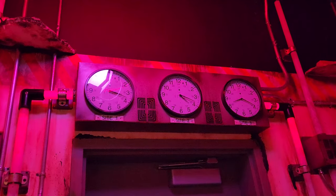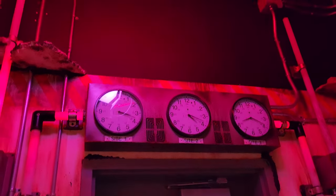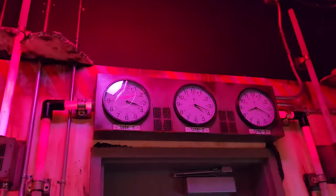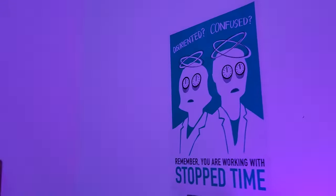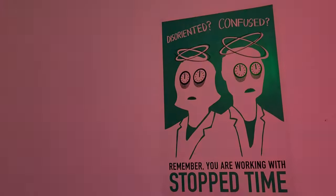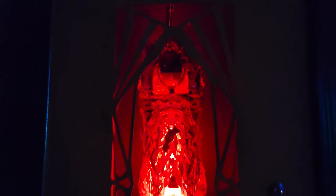I did not notice that clocks are frozen after you press the buttons and it does the lightning strike and freezes time. A whole bunch of stuff over there you can read too. Yes, about how you're working with stop time. I really like this poster right over here, about disoriented, confused. Remember, you're working with stop time. I can't get a good video of this artwork, but I really like it.